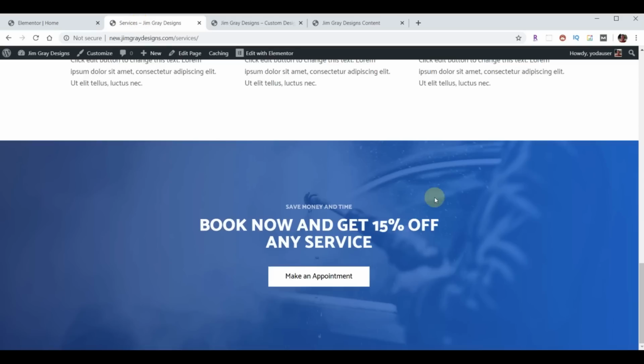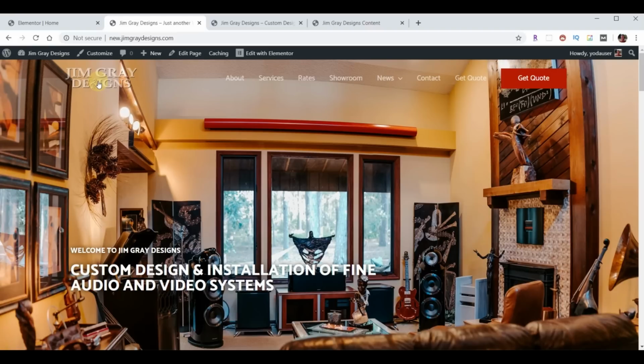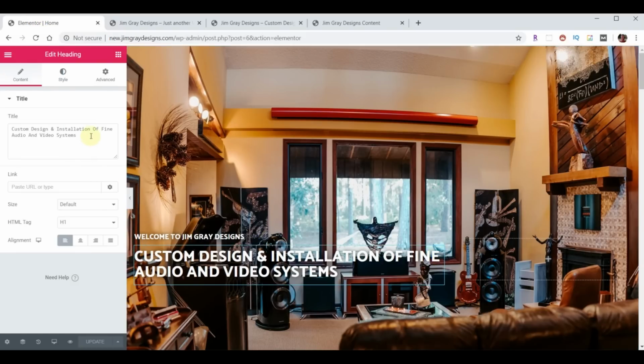go back to our site, scroll to the top. Let's click the logo so we can see our home page. And look at that, we already have the Jim Gray Design website. Now, one little attention to detail thing that I'd like to point out is that if you look at this line of text, I'd really like to have a break right here where those two words came over here. So let's go ahead and go back to Elementor. We'll choose that widget. And up here in between that, we're going to put, I know I said no coding, but we're going to put a little bitty code.